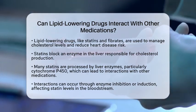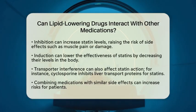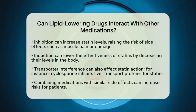One way these interactions occur is through enzyme inhibition or induction. Some medications can inhibit the activity of cytochrome P450 enzymes, leading to higher levels of statins in the bloodstream. This can increase the risk of side effects like muscle pain or damage. Conversely, other medications may induce these enzymes, which can lower the effectiveness of statins.